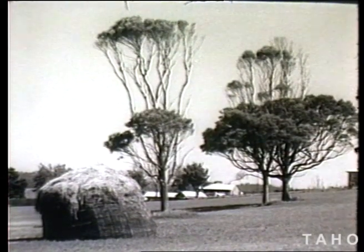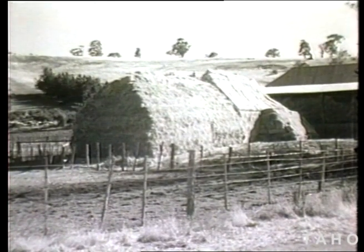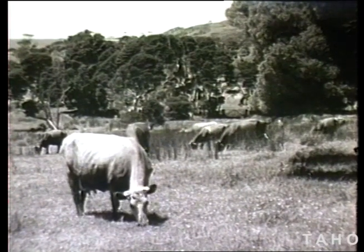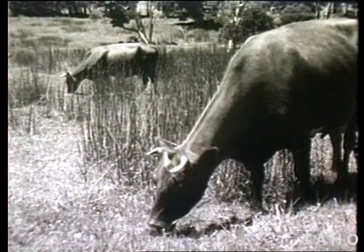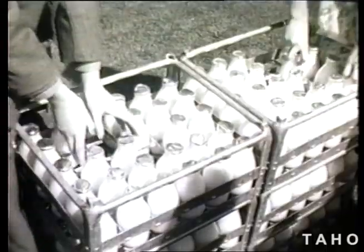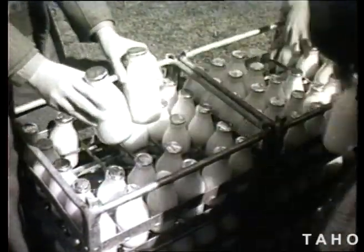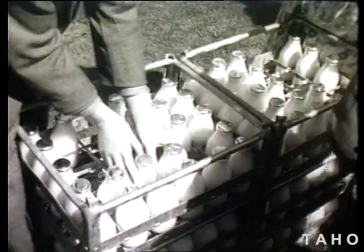The farmer needs good reserves of fodder, for during a milking season lasting 9 months, a good cow will give as much as 1,000 gallons of milk, so she must have a constant supply of rich food to help her to put into your bottle those things which make milk so good for you. Protein for muscles, calcium for bone building, sugar for energy, and fats to keep you warm.